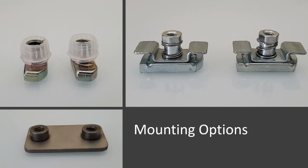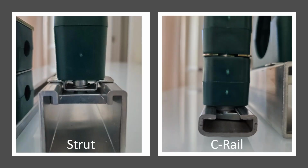And you have a variety of mounting options throughout the Beta family. The top left is showing the standard rail nuts, the strut nuts on the right, and the familiar weld plate on the bottom. So you can use all those methods of attachment. The strut is on the left. You see a little bit of the curve near the strut nut, while the C-rail is completely flat and way more compact.